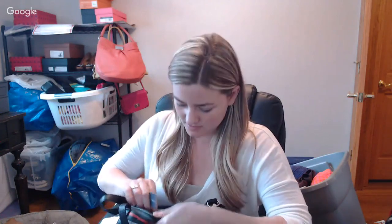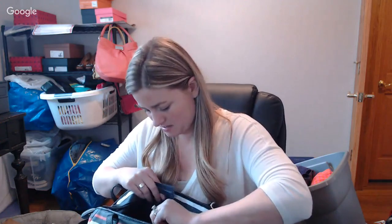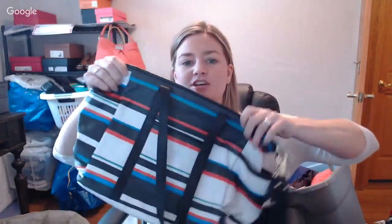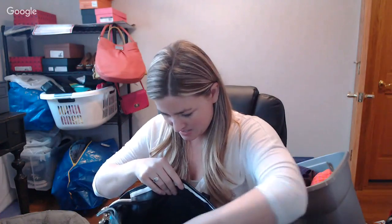Here's a cool one. So this I picked up on a clearance sale at a consignment shop. And I've been waiting to list it because it looks summery. And I think I paid $20 for it. But it's brand new with tags. Rebecca Minkoff tote. It's in perfect condition. It's really cute and summery. Someone could probably even use this as a baby bag. Huge inside. It has a lot of nice pockets on the outside. And the original tag is still on it.